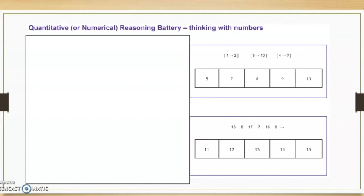Okay, so in our first example, I'm going to challenge you again on this one. So 1 turns into 2, and then 5 turns into 10, and then 4 will turn into what, if they follow the same rules? And we can see after a little bit of thinking that the numbers are doubling each time. So I think the answer is going to be 8. So 4 will turn into 8. The second one is a little bit more difficult. I'll give you a moment to figure it out yourself.